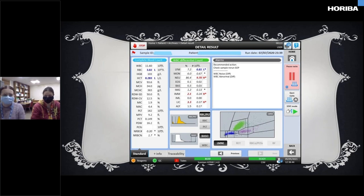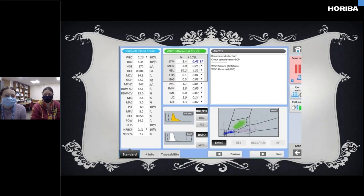So that was a good time. I thought maybe the centrifuge had failed, so we'll stick it on again. And it came out looking exactly the same. The sample was in the incubator for a while, and then we put it on the analyzer again. The next slide shows you what the rerun looks like.